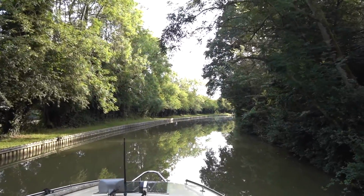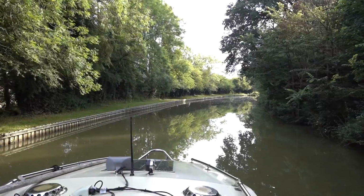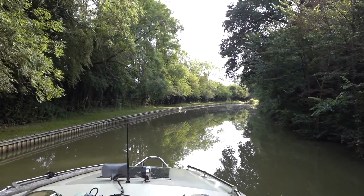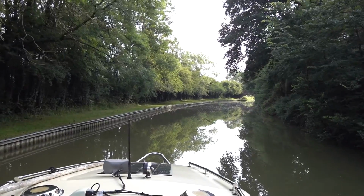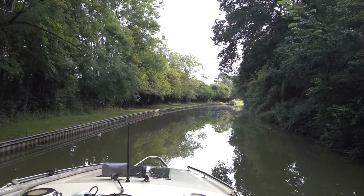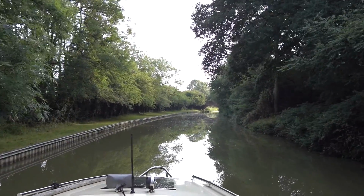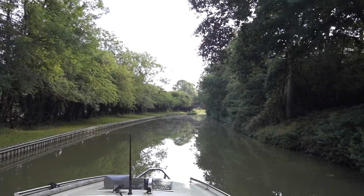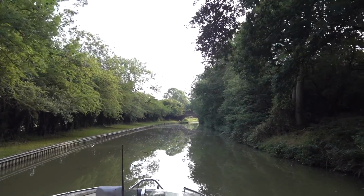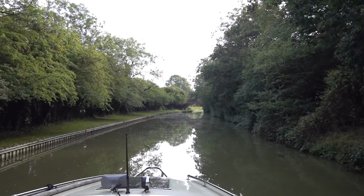Well, the Leicester branch is very pretty, very pleasant to drive along. There's no shortage of places to moor up. Look at the Armco barrier on the left there by the piling. I would say that more than half of the canal is piled like that, and more than half of the canal is empty like this, even in July, August time. So there's plenty of spaces to tie up, even in the height of the season.